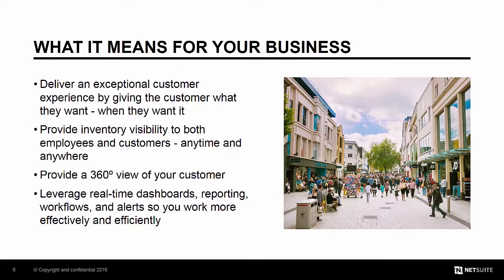As you've seen in this demonstration, NetSuite can help automate and streamline your order management process to deliver an exceptional customer experience every time. By bringing inventory and customer data into a single database, NetSuite has simplified this complex business problem by giving your employees real-time visibility into inventory across locations, as well as complete visibility into how your customers are interacting with your company and what they're buying. Real-time dashboards, reporting, workflows, and alerts empower your employees to work more effectively and efficiently, which ultimately leads to happier customers.